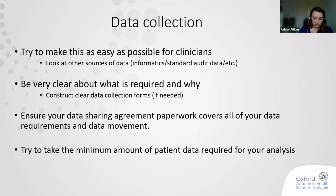And also ensure that your data sharing agreement paperwork covers everything that you're asking for, and it covers all the data movement. So if it's coming from the trust to, say, an external health economist, that needs to be covered, and everybody needs to sign that off. And try and take the bare minimum amount of patient data that you can for your analysis, because you're more likely to get data sharing agreement approvals that way.